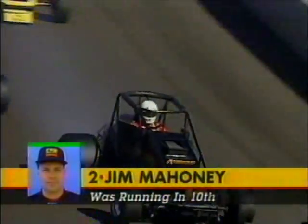And there's another car that is expiring. That is Jim Mahoney, the Indianapolis area driver, who's a former winner here. By the way, we were talking about 6 cylinders before. 2 years ago, he won this race in a 6-cylinder.